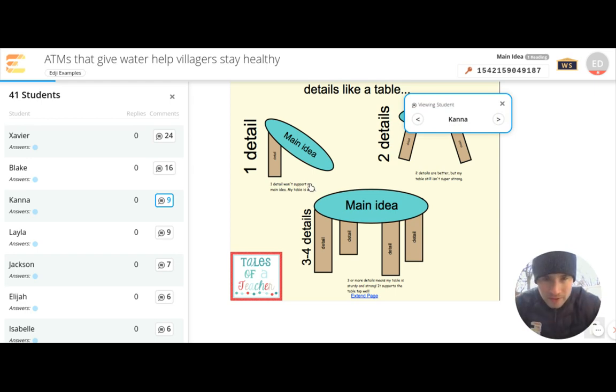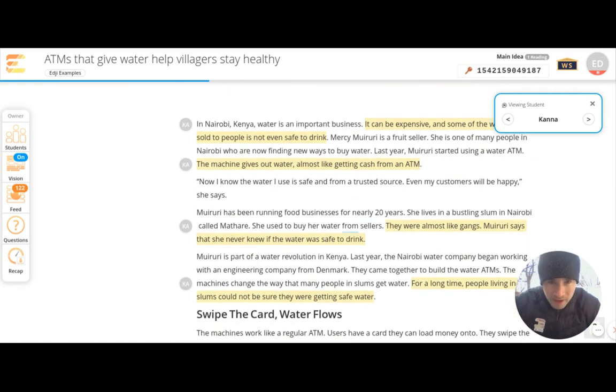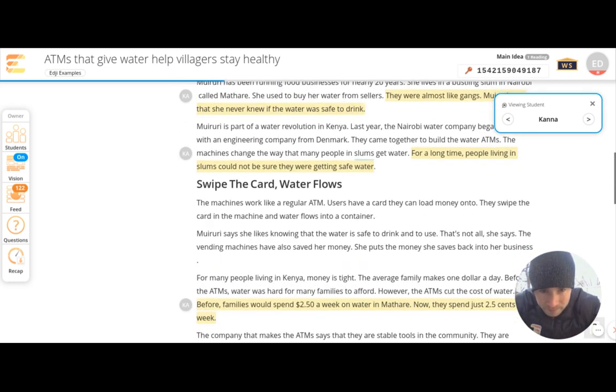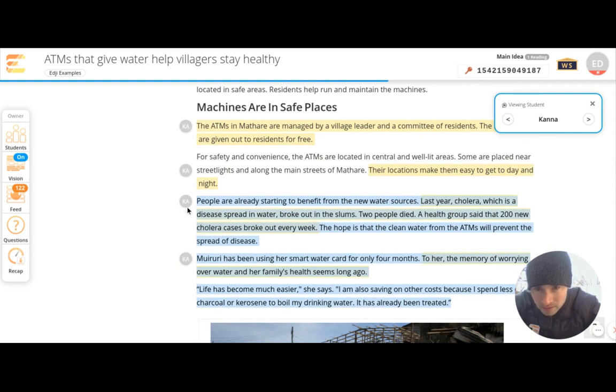So this is my view of Kana's reading. It's just showing her comments. And from looking at it, I can see that she highlighted the important details. These were the things that I identified as also being important details and the things that I would have put into my main idea. She says water can be expensive, might not be safe to drink. There's a machine that gives out water. And she read the entire text, even in the very closing lines of it. She's still thinking about and interacting with the text. And I can see that she's putting 100, which was something we decided as a class would represent really important.